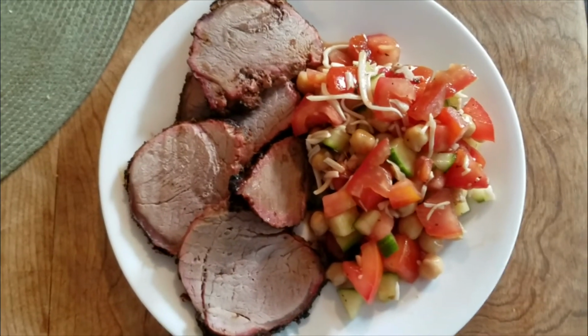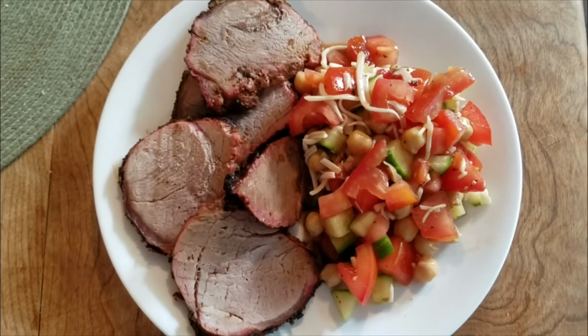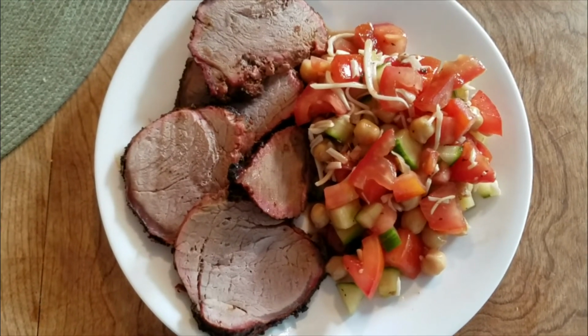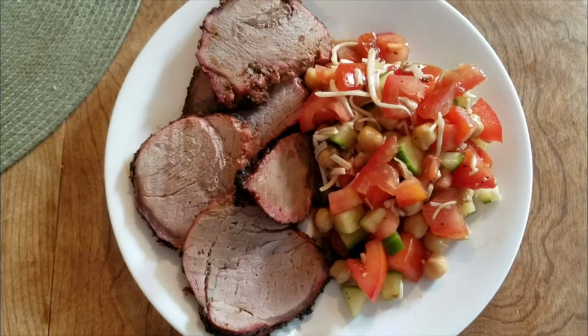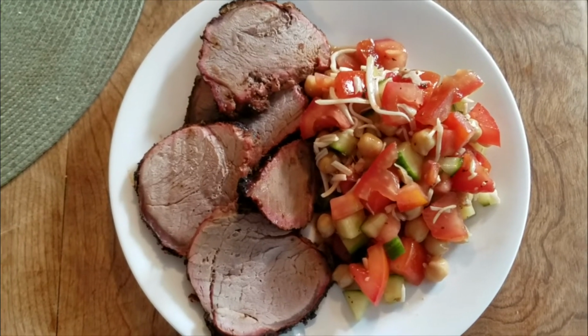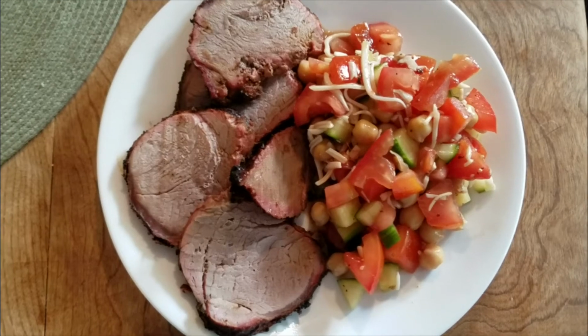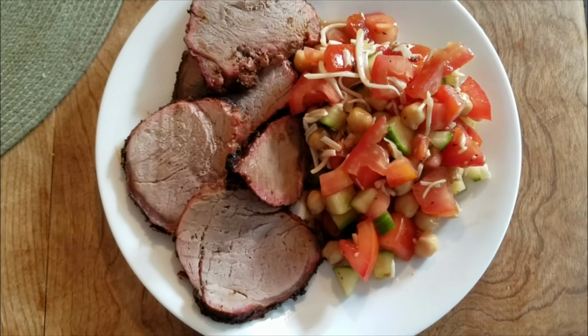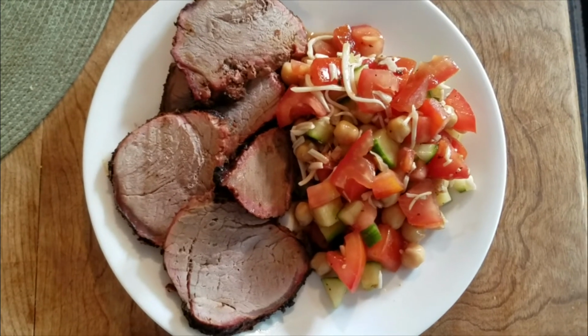Happy Wednesday. Tonight's dinner, we are having grilled/smoked pork tenderloin with a side tomato mozzarella salad. I was originally just going to do tomato, mozzarella, and balsamic vinaigrette, but I decided to use some of the cucumbers that I got in my Misfits Market box this afternoon, and I added chickpeas to it to give it a little bit extra protein.